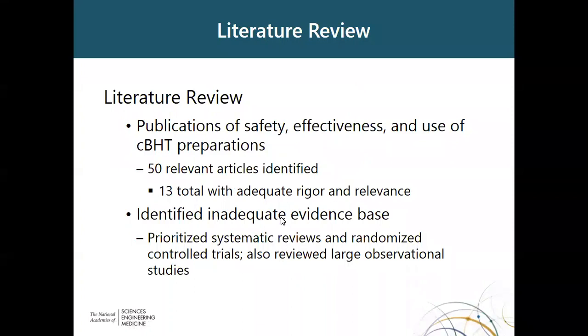To assess the study's charge, the committee conducted a structured literature search to identify peer-reviewed publications related to CBHT. The initial search identified more than 11,000 references. Of those articles, additional articles were pulled using terms like compounding, compounded, bioidentical, and any of the committee's prioritized hormones in the title or keywords. Applying these specific terms provided the committee with less than 50 articles relevant to the committee's charge.